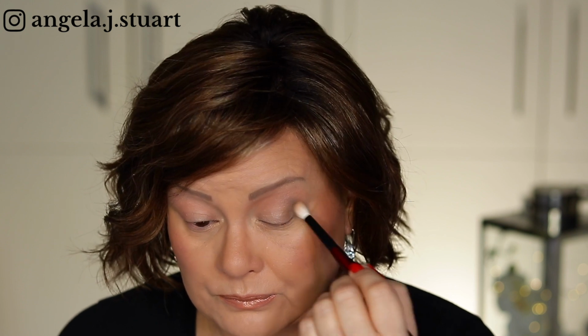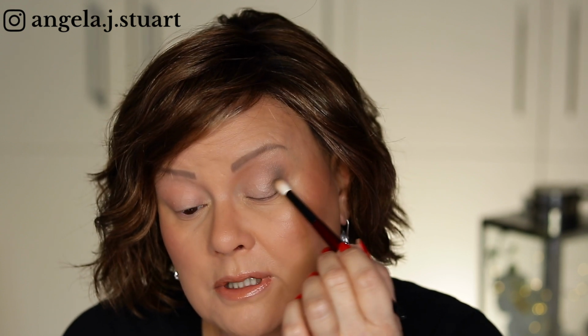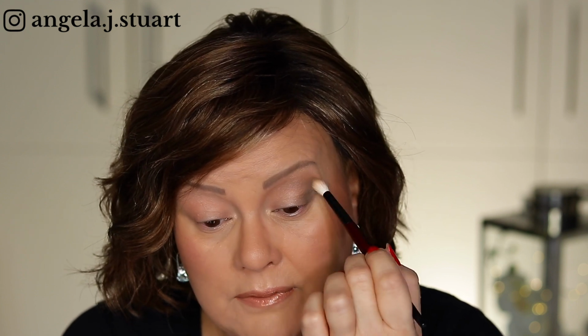Now I'm just taking that in the outer corner and then coming down lower than we did with the warm shade and just slightly giving us a crease there. It's slightly patchy, this shade, but that's what, just continuing to blend and blend it so that it's all even. Nice shade, quite an unusual shade.